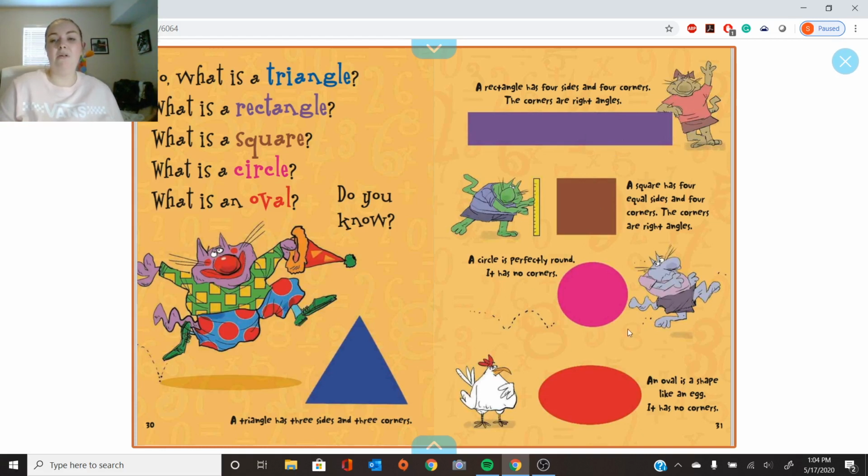A circle is perfectly round and has no corners. An oval is a shape like an egg. It's not perfectly round and it has no corners.